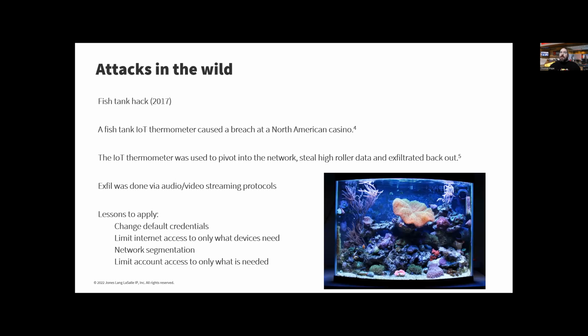The other one, this is my favorite IoT one, is to talk about the fish tank thermometer. It led to a breach at a casino. This is one that I always think is kind of interesting. I don't want to laugh, right? But it's pretty inventive, and something that, at that point in 2017, I can't say many people thought of. I didn't even know you could have an IoT fish tank thermometer. So that was really interesting.